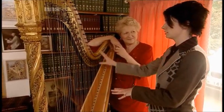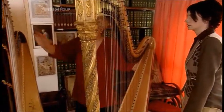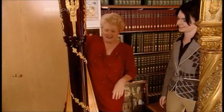What would be the difference between this harp and this new harp? How old is that one? This one is 1904. This was 80 years older. Younger, made in 1984, in Germany, this one.